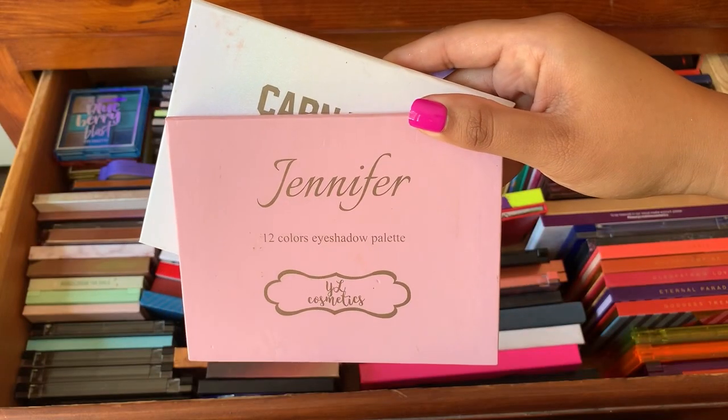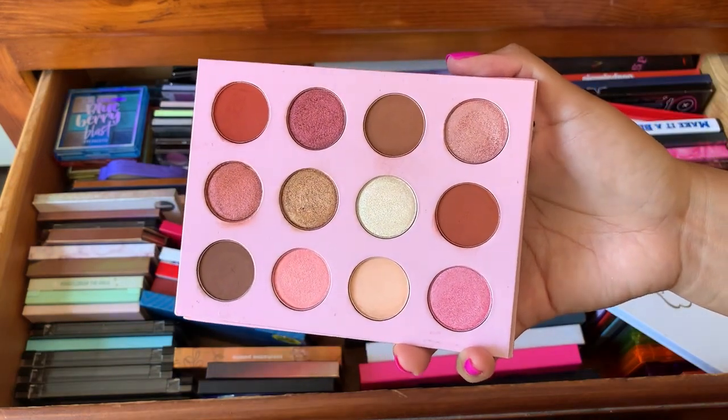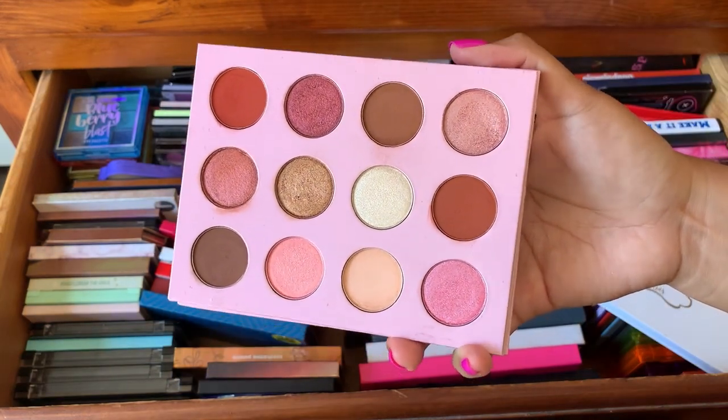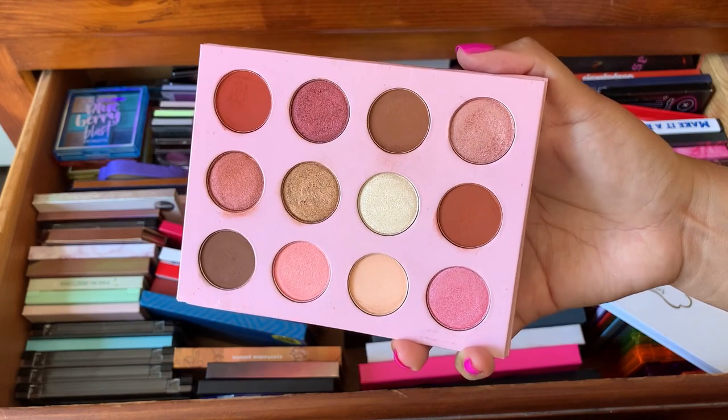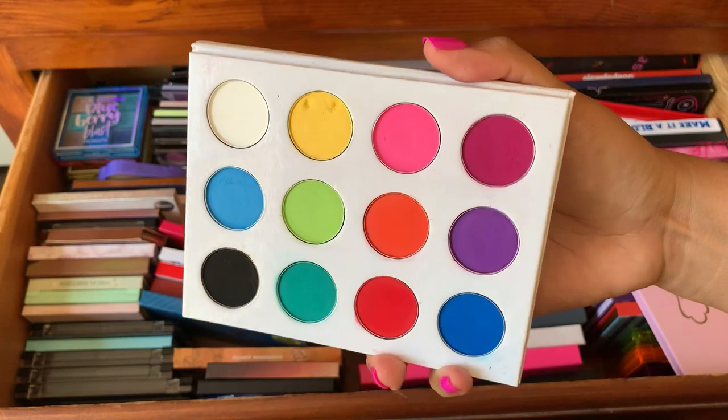I have 2 palettes from YL Cosmetics. Both of these palettes I won in a giveaway. This one here is the Jennifer palette. Love, love, love the color story, but I also love the formula in both palettes. So I'm going to be keeping both of them. And this one here is the Carnaval palette.